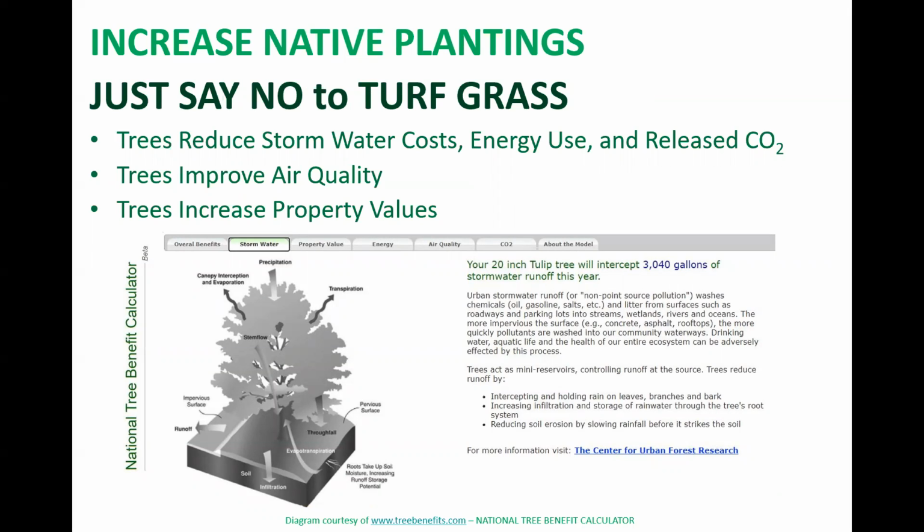Now, it's always good to increase native plantings and to replace turf grass. Native trees, plants, and ground cover are much better at absorbing water and more drought tolerant than turf lawn, as their roots go much deeper. In addition, native plants and trees require less fertilization than turf, resulting in less pollution runoff.